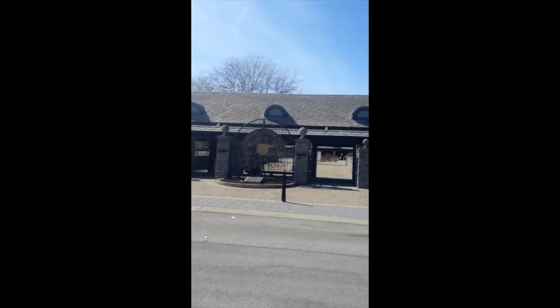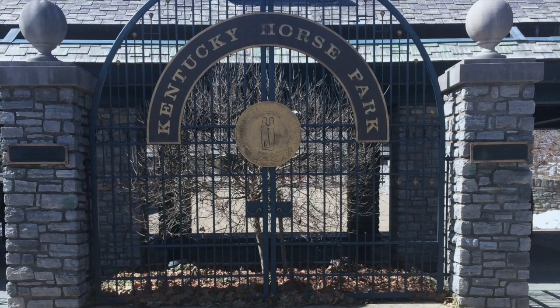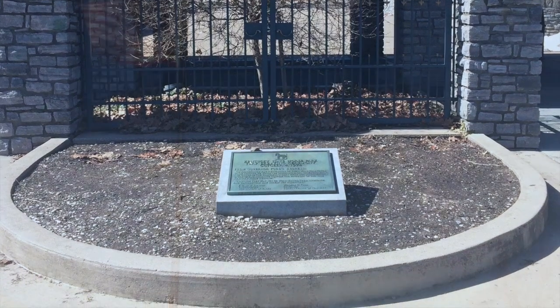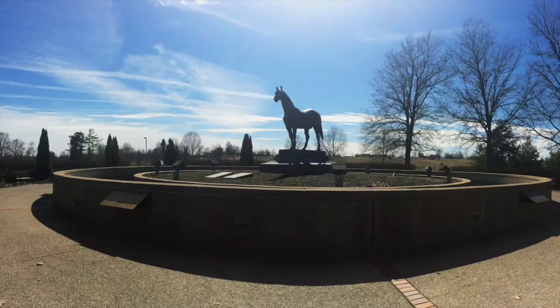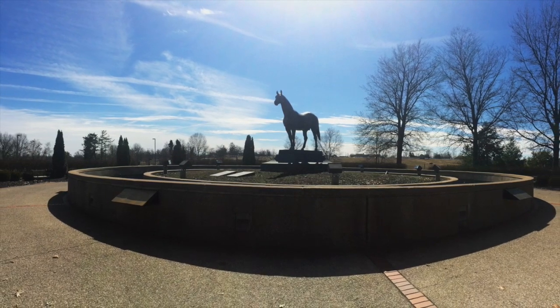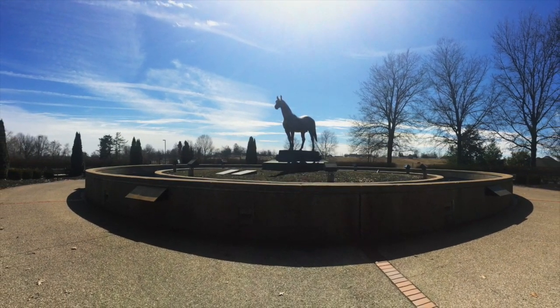Right outside of Lexington, in the heart of the horse capital of the world, is the Kentucky Horse Park. With beautiful landscape and premier equestrian competitions, the Kentucky Horse Park is at the center of Kentucky's equestrian industry. Near the entrance of the park are two statues of Man o' War and Secretariat, who are two of the most famous racehorses of all time.